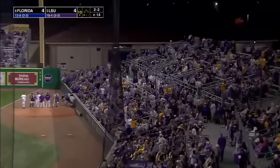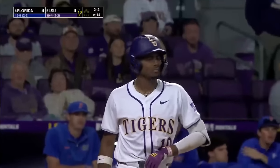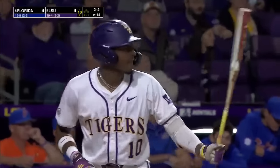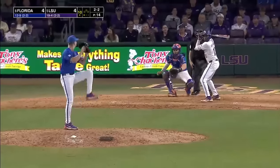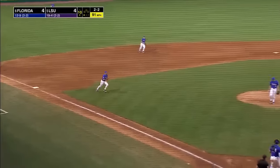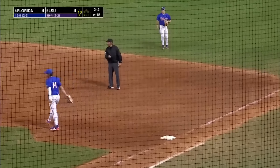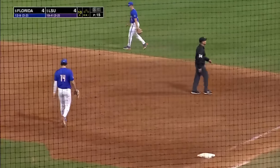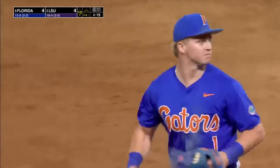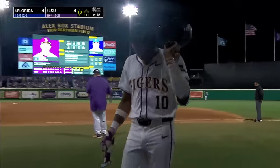LSU desperate for a base runner to apply any kind of pressure to Florida. We play in the bottom of the 10th. The Tigers have outhit the Gators 10-5, but it's 4 apiece on the scoreboard. Thomas guns it over to first base, 2 outs. Thomas to Caglione. And now it's up to Milam to try to extend the inning. He's 1-for-3 with a walk.